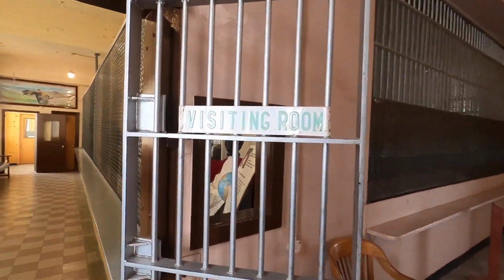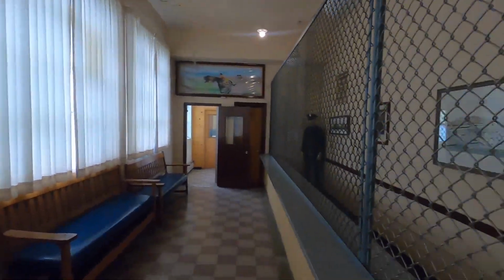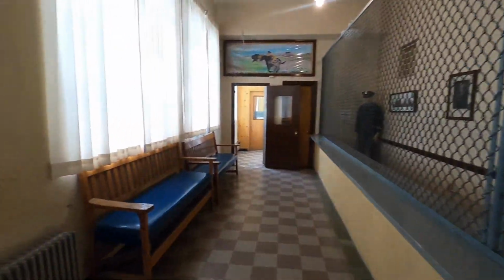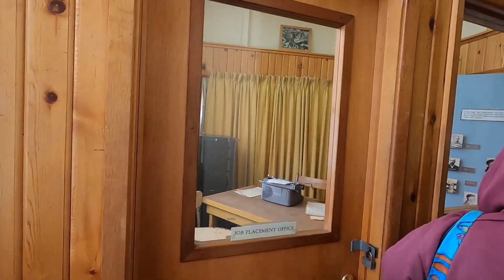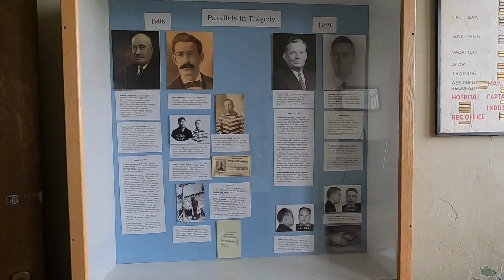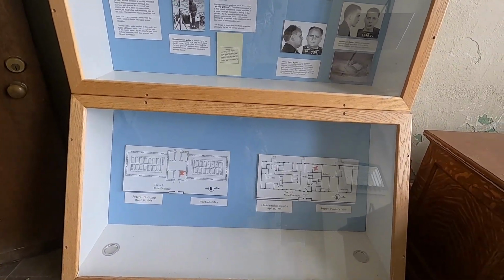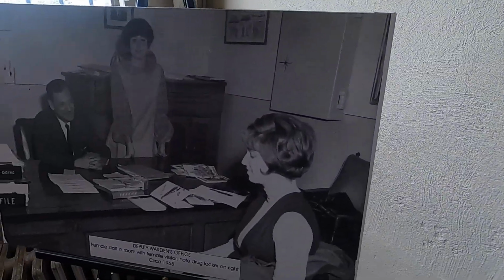Oh, here's the visiting room. Look at that. If I got thrown in jail, this is where my wife would come to visit me. I'd be on that side of the fence, and she'd be out here in the visitor area. Another silent type. Here's the captain's office. Wow. Another guard standing there, watching over everything. Oh, look at an old picture. In here they have the FBI's 10 most wanted fugitives posted. Well, I don't know if there's 10 of them here. Look at that.